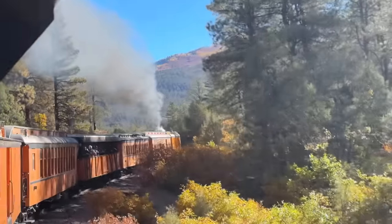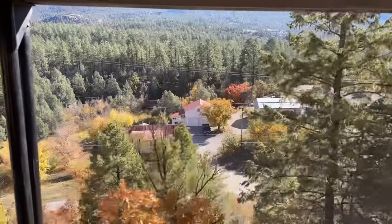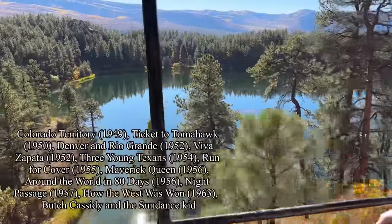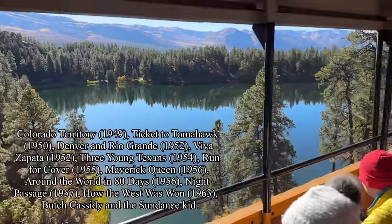Now, for a great many decades after that, the Durango and Silverton Railroad kind of operated in obscurity, not really being able to find its footing for profit or a purpose. But eventually, Hollywood came in, filmed a bunch of movies with the Durango and Silverton, which helped them out financially and also boosted their tourism.